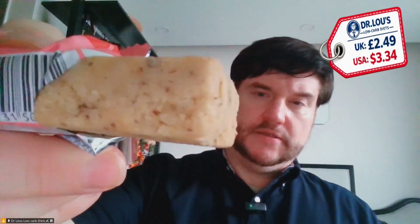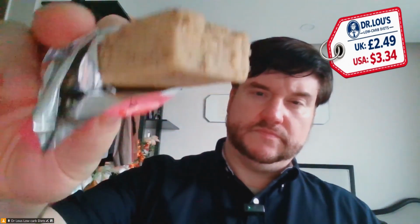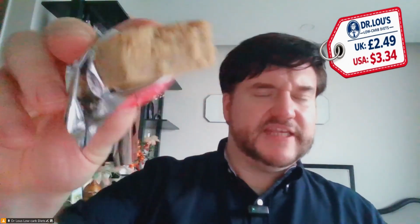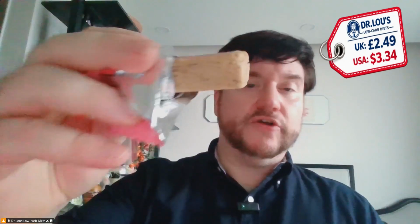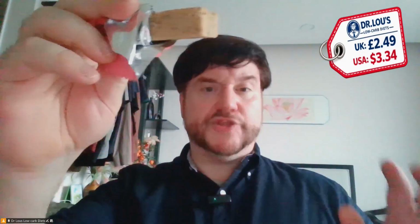So this is the bar. Looks quite interesting. These bars are very thick. So for the amount, they look really bulky. They look like they're going to do their job and fill you up. So let's go back to the smell just one more time.